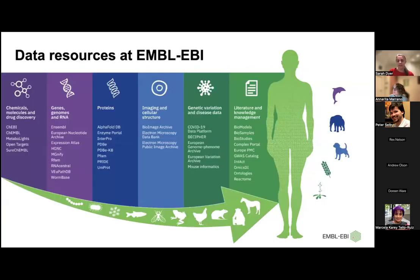In terms of the data resources, this is certainly one of the things that we're known for. We have a few different resources listed here that I'm sure you'll be familiar with, ranging from chemicals and molecules along the spectrum. We have genes and genomes, which is where Ensembl falls, also the ENA, where all our sequence reads get deposited, and the Expression Atlas, which is the home of expression data at EBI. We also work very closely with the protein resources. We have the AlphaFold database, PDBe is there, and UniProt is based with us as well. So we have lots of connections into those groups.